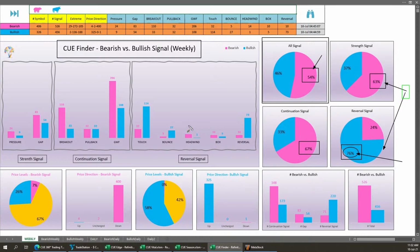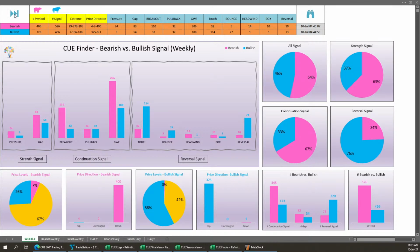In the last webinar I talked about the bearish headwinds, and I showed that the bearish headwinds in weekly were not at an alert level. That was not showing an alert. That was useful because the market didn't drop, and it is remaining overbought based on technical breadth in aggregate for the market, because much more than 50%, 58% of the bullish signals even in the weekly interval are coming from extreme high price levels. So it's overbought in terms of overall technical breadth.